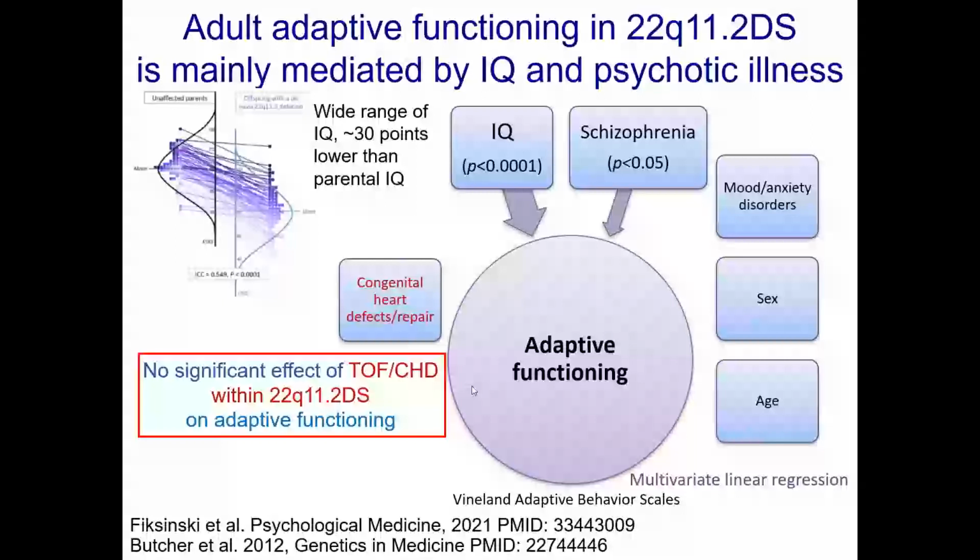There was no significant effect of tetralogy of Fallot or other congenital cardiac disease or repair on adaptive functioning within 22q once you had accounted for the IQ and the schizophrenia, and even once you had accounted for the mood and anxiety disorders, again, as long as they're treated.